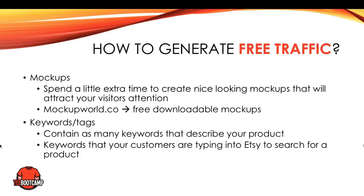And the next thing is your tags, okay? Make sure you tag your products correctly, because sometimes when people are searching for certain things, you want to make sure that you not only have it in your title, but also in your tags. And let me show you really quick an example of how I would type my own keywords and tags for a product. Okay, so let's hop on over.